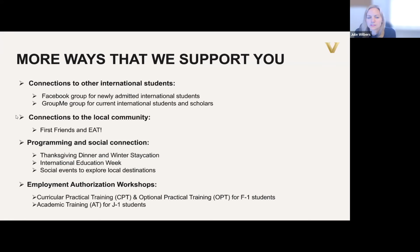So here are just a few examples of how we support you. We provide connections to other international students. We have a Facebook group for newly admitted international students. And then we provide you with a link to a GroupMe, which is an app that can connect you with current international students and scholars at Vanderbilt. And you can ask questions, look to see if someone is looking for a roommate. Maybe you're selling your sofa or you want someone to go to the movies with you. That's just an example of how we connect you with other international students and scholars.